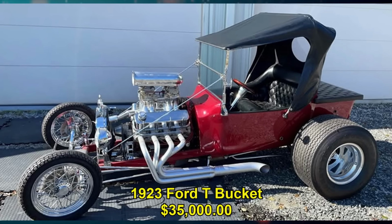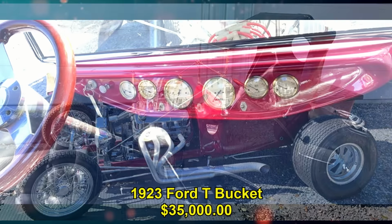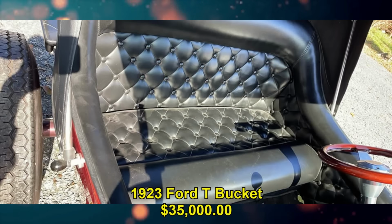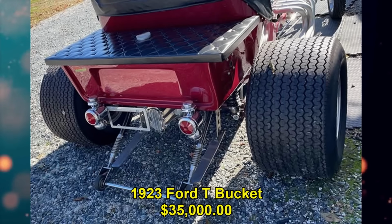Okay, a little bit old school here. We have a 1923 Ford T-Bucket listed for $35,000 US in Edgewater, Maryland. It is an automatic transmission, and from the seller's description, 1923 Ford T-Bucket with a Chevy 502 cubic inch engine, Turbo 400 automatic with 9-inch Ford rear.